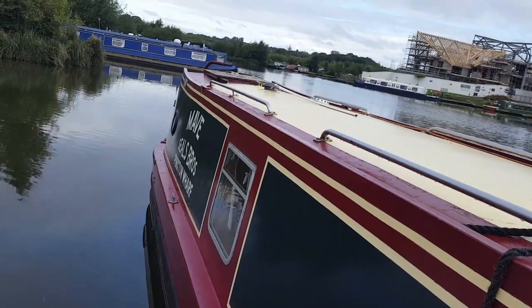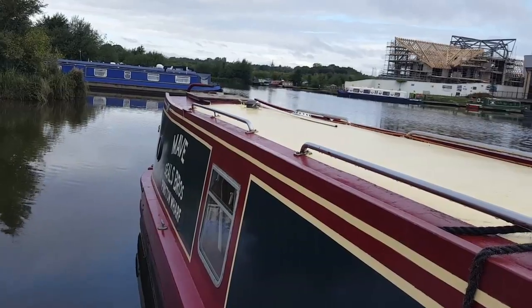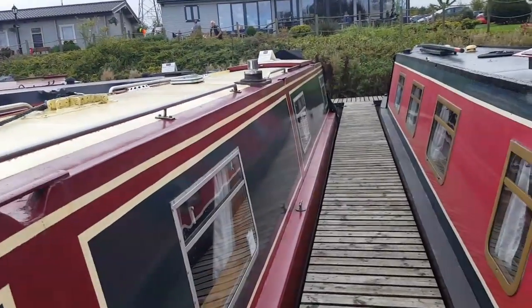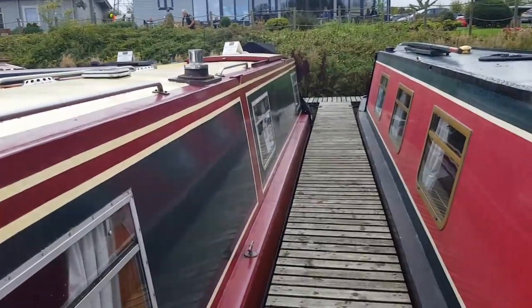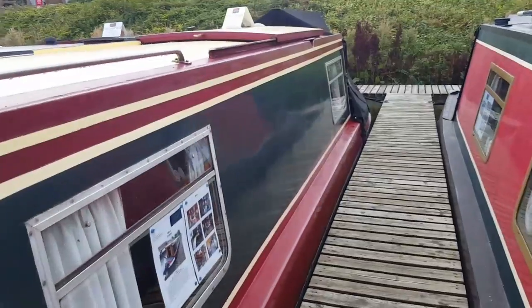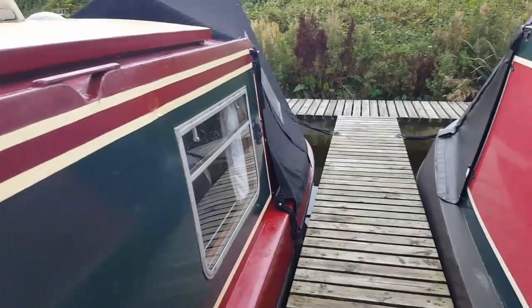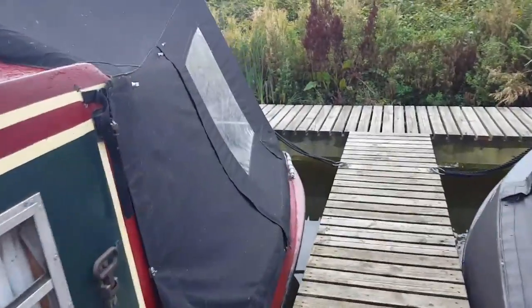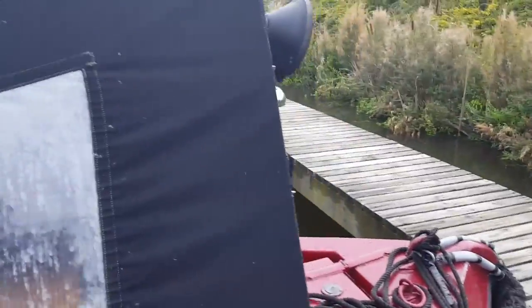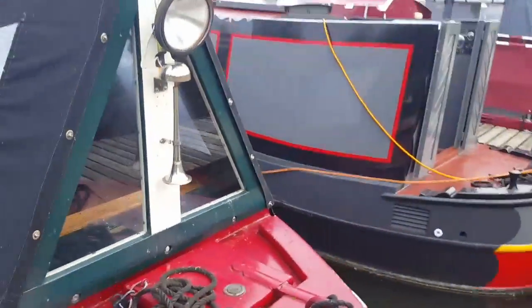This one also looks like a trad stern. It's a lot longer than the jetty, so I can't go to the end, but again, this one is not what we're looking for, because it's 70 foot. We don't want something that long, because we want something that we can do any of the network on, and at 70 foot it wouldn't fit in some of the locks. But again, quite a nice looking boat.